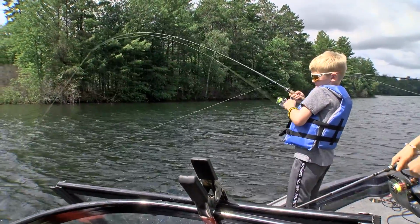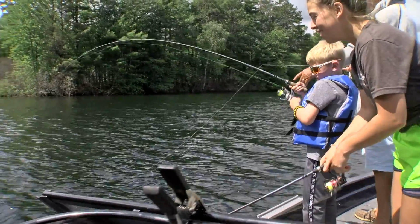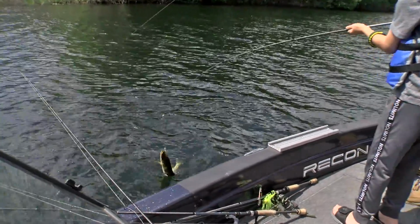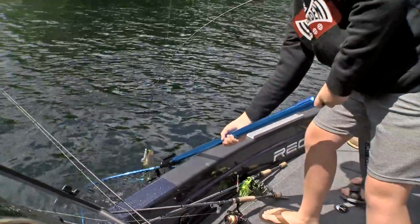What do you got? What do you got? I don't know. What do you got, Jack? Oh, it's a wolf. Hey, whoa. Oh, it's a big northern. Whoa, we need a net, Jack. You can't just flip those in. Okay, there we go. That's a big one, Jack.